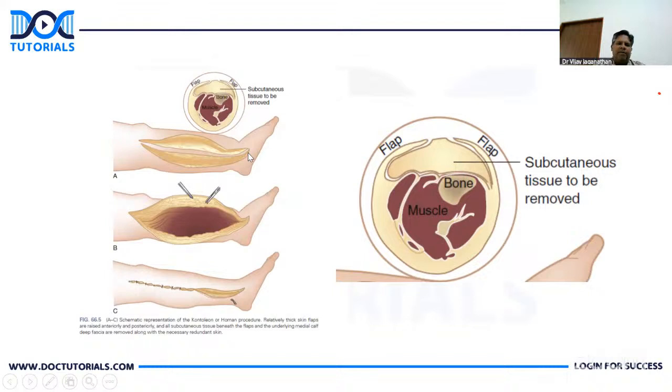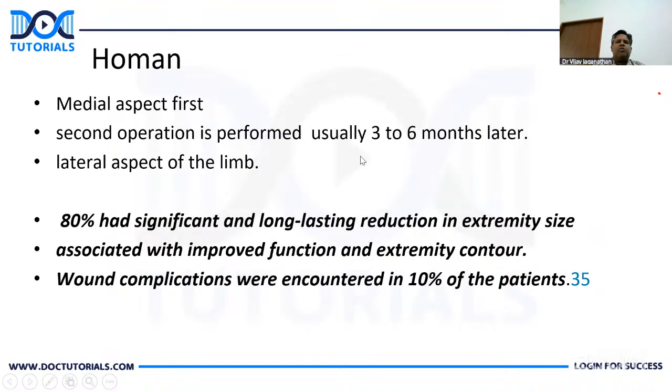5 centimeter of flaps are created anteriorly and posteriorly, and you can see here this amount of the subcutaneous tissue is removed, and this flap is also excised regarding how much amount of redundant skin is there, and finally closed. And after 3 to 6 months, in the lateral aspect, the same procedure is repeated. This is called as the Homan's procedure.